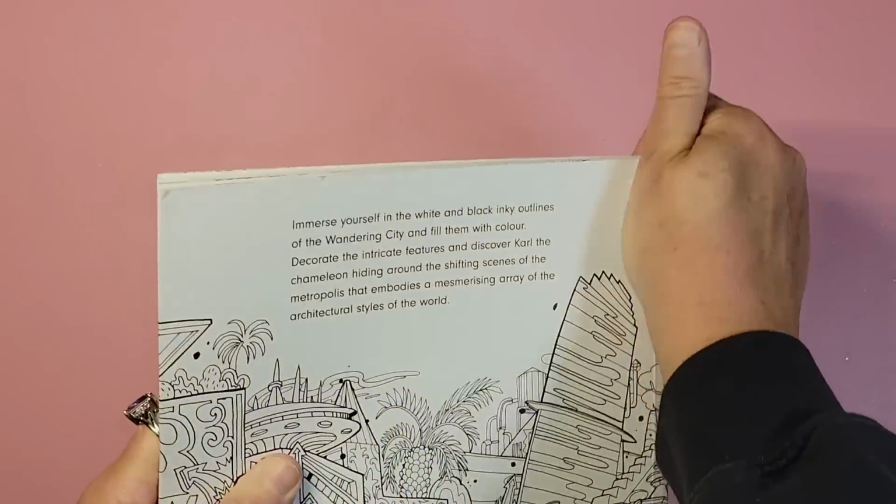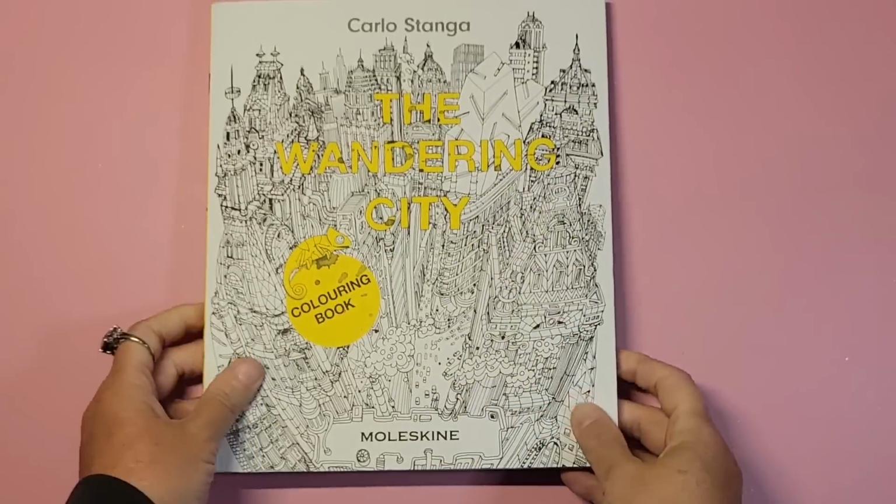Thank you for those who have either flipped through or shown this in a haul previously. I am going to love this book, and I hope maybe you will too.